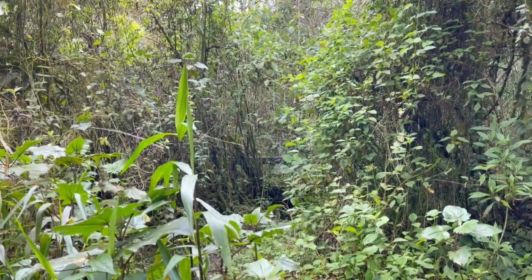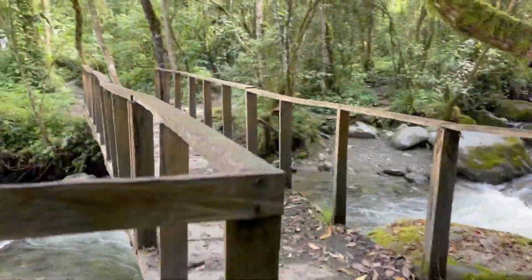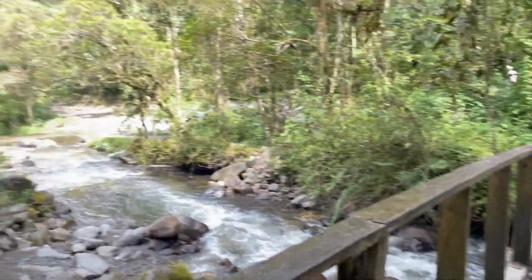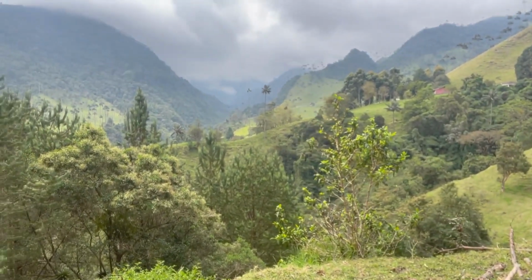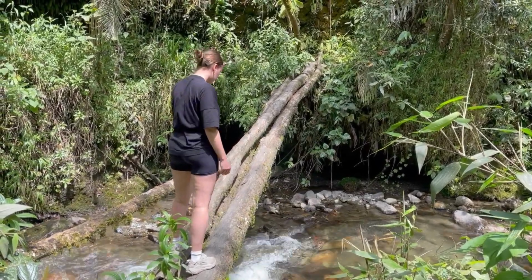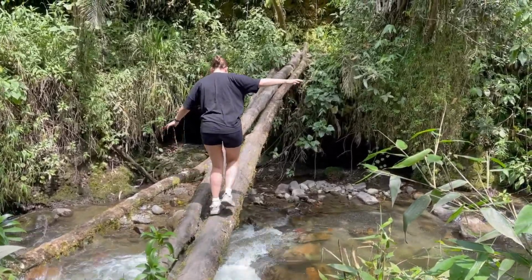Oh, there's a bridge, I see it. It is still early in the morning, so the temperature is perfect to hike through the jungle. We were just following some small paths and we didn't know where we were going. Our phones have no signal whatsoever, so we have no idea where we are because Google Maps is literally changing our location every 10 seconds.